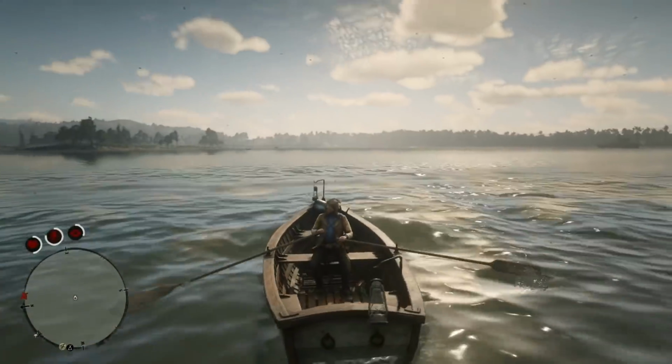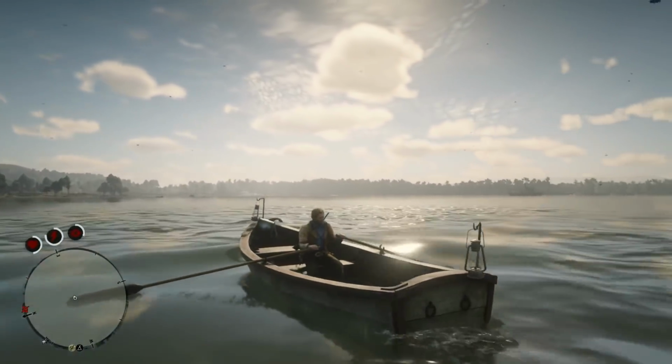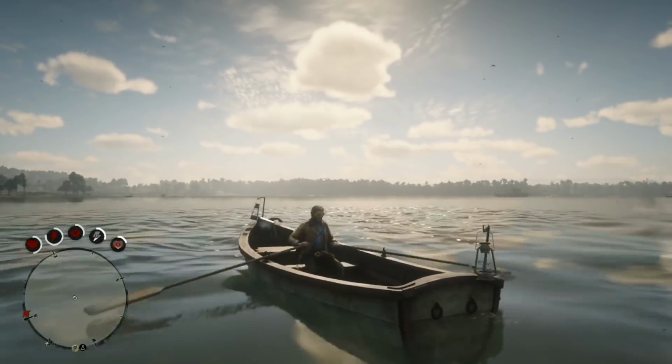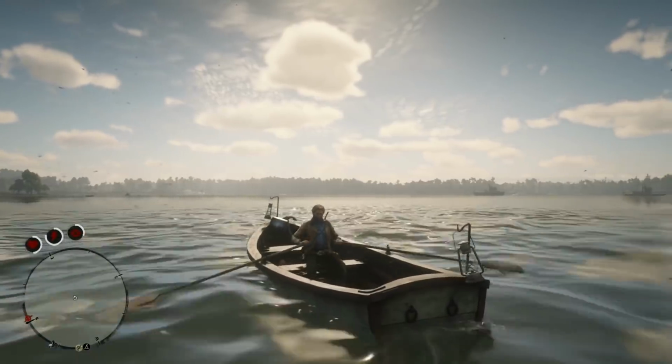Unique vehicle number 5 today, that is a rowboat. So pretty simple, but you can actually use this rowboat for a lot of different things, whether it's traversing various rivers or whether it's actually getting to a fishing spot and then casting your line.